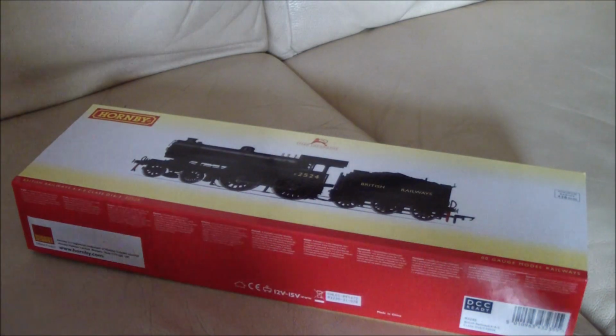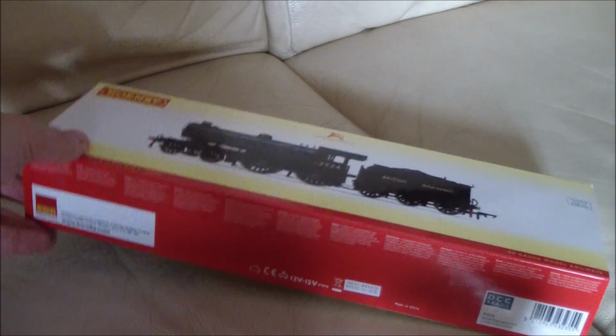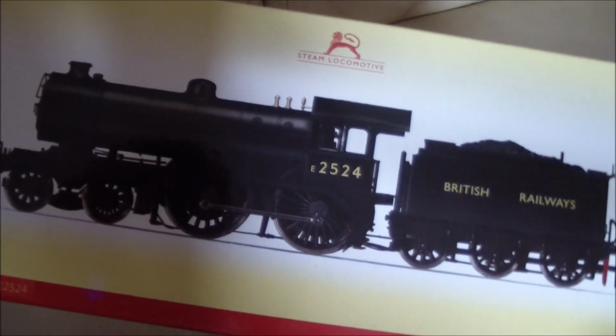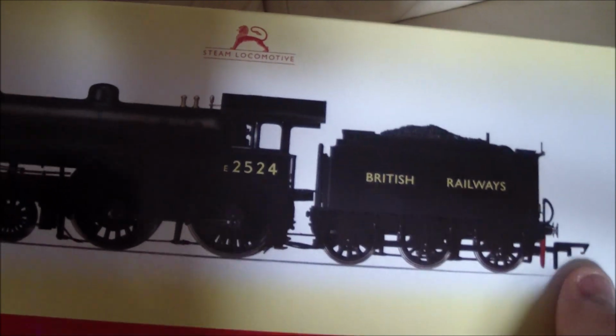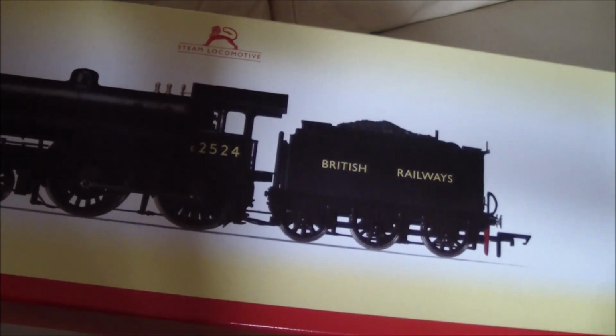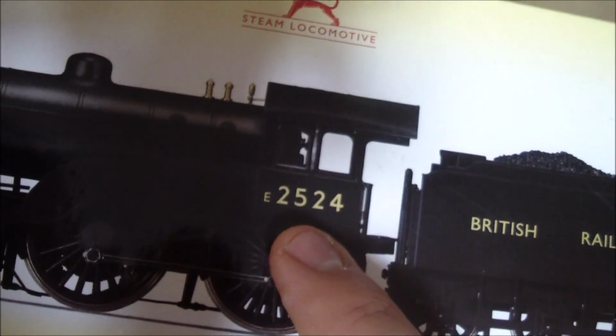Today we are having a look at another locomotive, and as you can see it's by Hornby. No prizes for guessing that, and you can probably tell from the picture, but this is an LNER class D16 in British Railways livery. As you can see, it's a very early British Railways livery because it has neither the late crest nor the early emblem. It also doesn't have any lining, and it's got a rather unusual BR number of E2524.